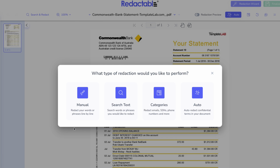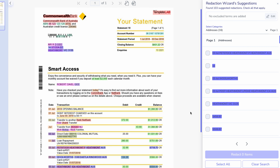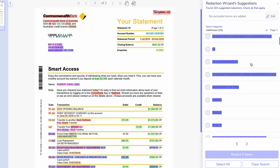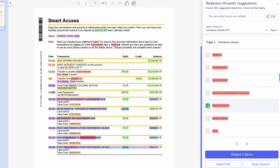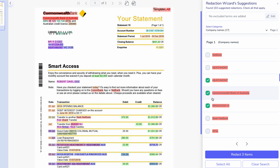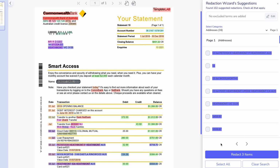With the same document, I upload it to Redactable, then it gives me 4 options. I can either manually redact one word or line at a time, I can search words or phrases I'd like to redact, and the third option is I can redact emails, social security numbers, phone numbers, and the fourth option, which is my favorite option, Redactable uses AI to automatically redact all the confidential information. So you can see here, it's highlighted all the potential confidential information, and then I can go ahead and tick the boxes of all the information that I want to be redacted. So I'll go ahead and tick some of them, but I can also click on the information itself and then click redact. So it's now redacted the information, but it also removes the metadata as well.